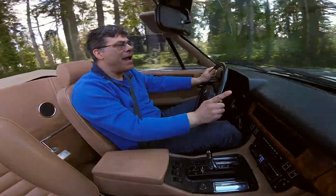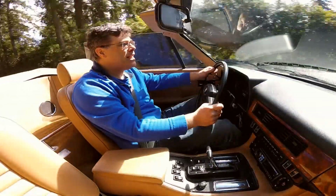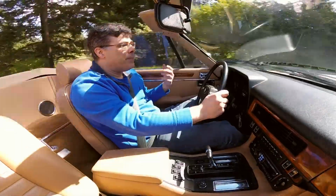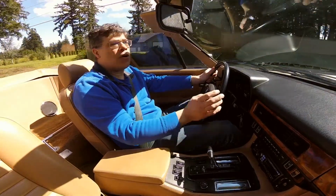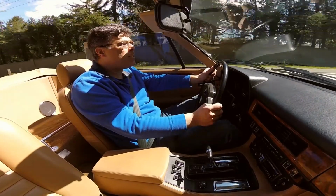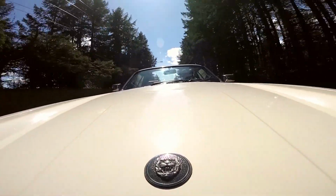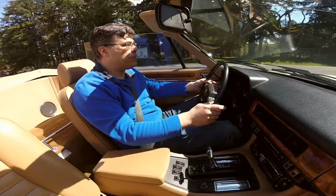Jaguar only made about 2,100 of these cars between 1986 and 1988. Back in that day, this car was basically built at Jaguar's factory as a hardtop coupe. And because they hadn't quite tooled up to make their own convertible yet, they sent them out to specialty coach builder Hess and Eisenhardt, the same company that made presidential limousines, to have them converted into a full drop-top convertible.